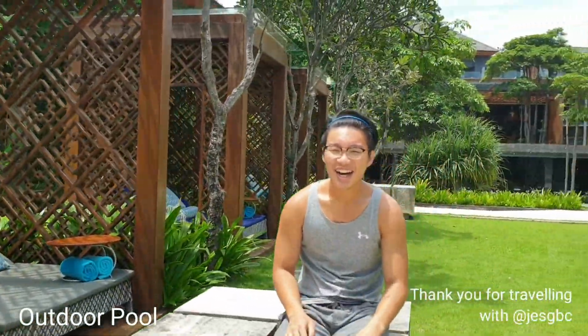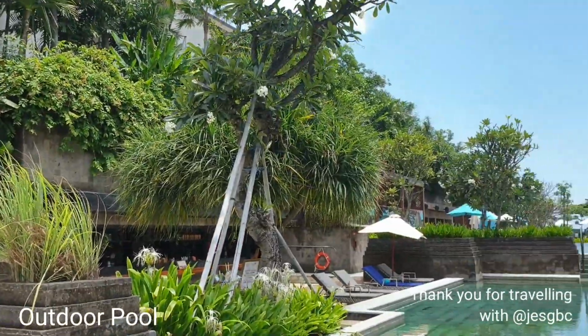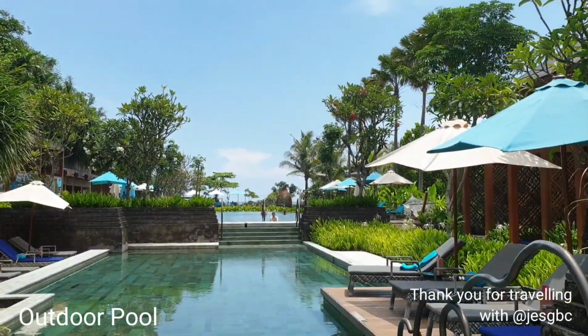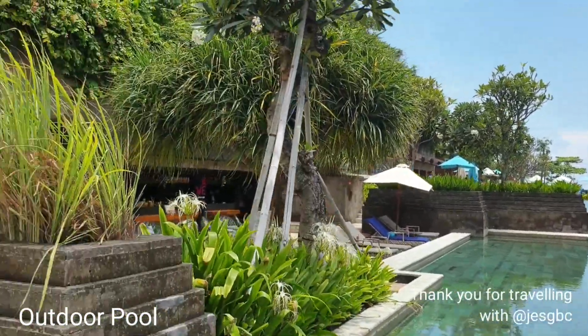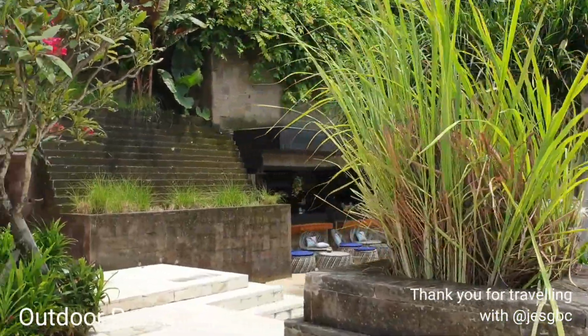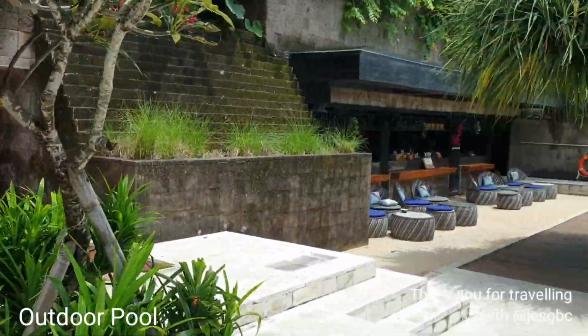So, we should have brought a volleyball and played here on the grass pad. And look at the pool. I think this is more of the kids pool. Then we have the adult main pool there, with a poolside bar. Oh, they have this small little one, I don't know whether you can enter, but maybe for kids or babies and like that.